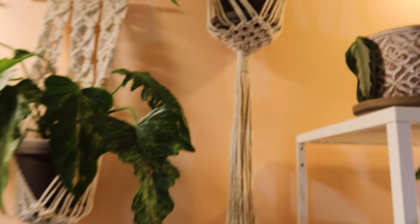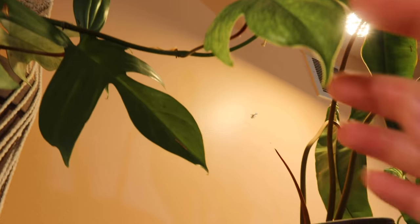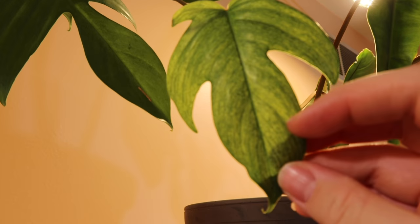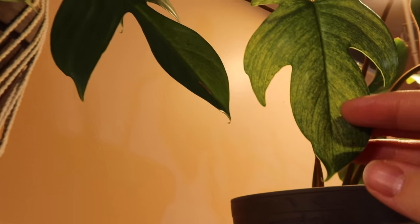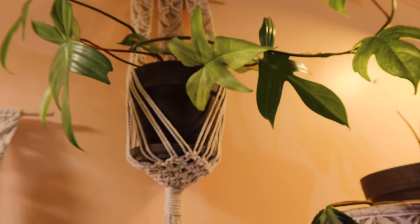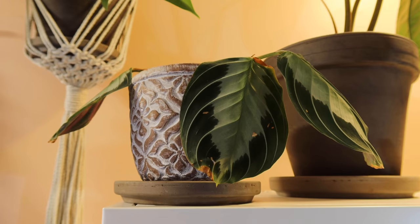And right next to it, I have another philodendron Florida ghost. And this is the one that they call the mint variety. It's the same plant. It just looks a little bit different in terms of these little stripes they have going on in the leaves, like veins. I guess you can call it a type of variegation. Obviously this one does the same thing as the other Florida ghosts, where they grow in a lighter color and turn dark. But I find that the darker leaves on this Florida ghost are never truly as dark.